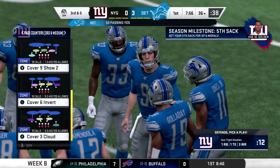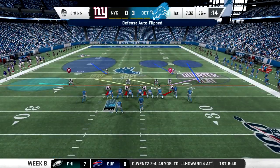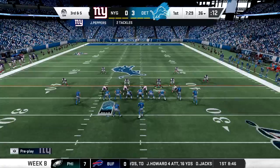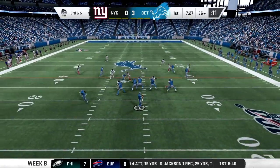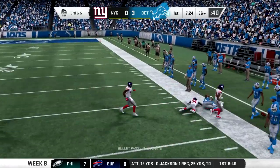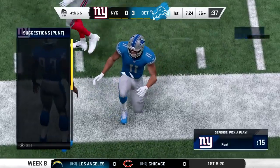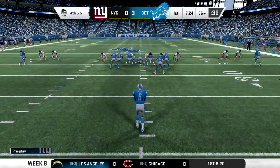4 yards on the completion, and it sets up a 3rd down. 5 in the secondary now for the Giants here on 3rd. From the gun, here's Stafford. And that is incomplete. Oh, he had a defender right there with him to force that to the ground. And 4th down now coming up.